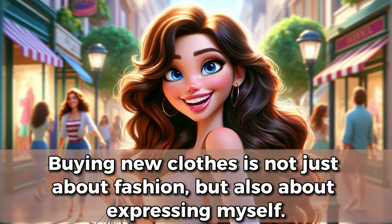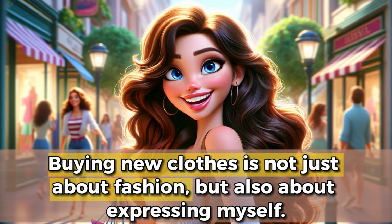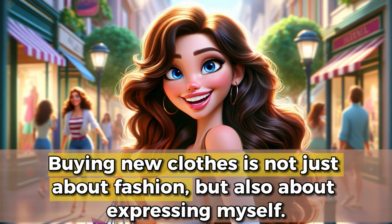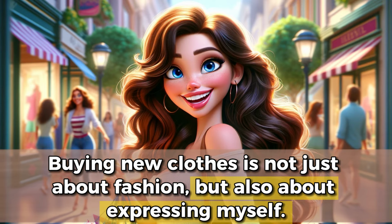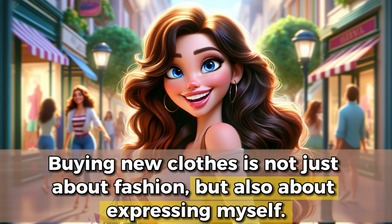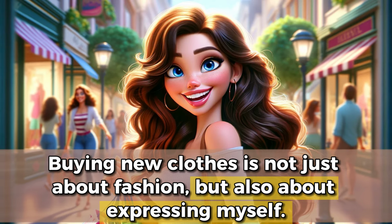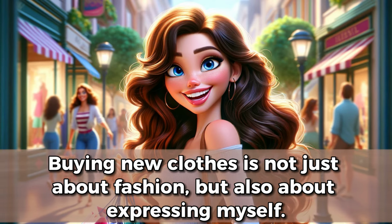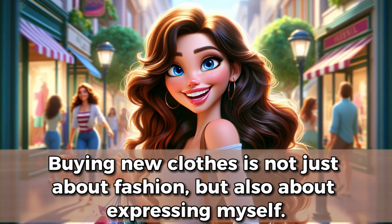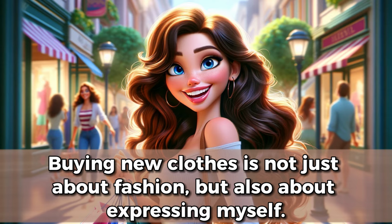Buying new clothes is not just about fashion, but also about expressing myself.